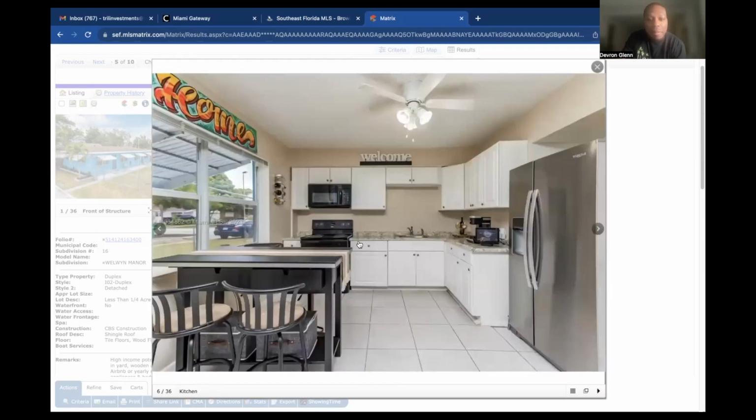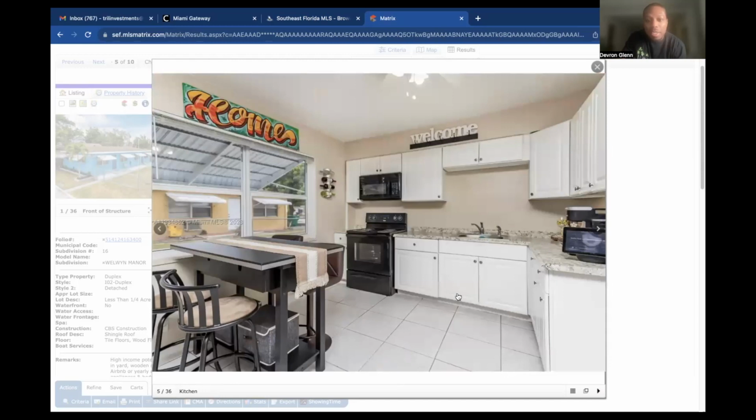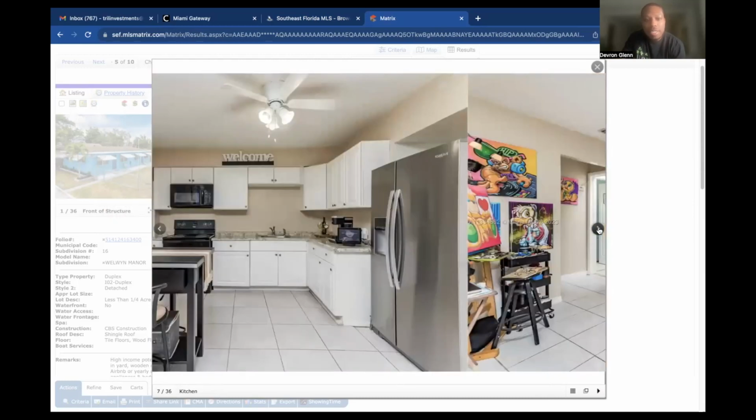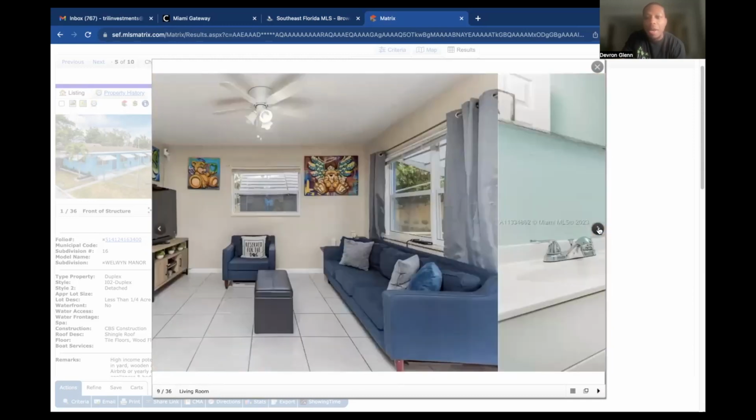You can see laminate countertops. You could automatically tell this is laminate. The cabinets are older. You can see it kind of needs fixing. But it's a decent property. That's really what it is. And this is the comp I was using.